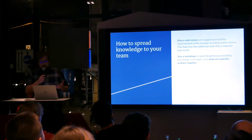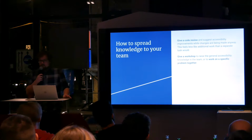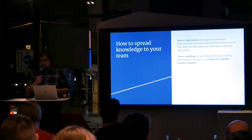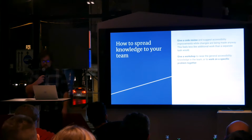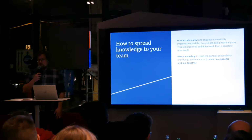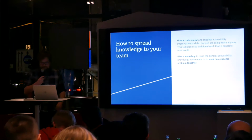To transfer what you know to your team, there are a couple of things you can do. For example, code reviews are an excellent vehicle to sneak in some suggestions for accessibility improvements here. Or to take a more direct route, you can also give a workshop. This can either be a generic accessibility workshop, like how to use ARIA properties for certain things, or it's more specific to common issues you're facing in your team. You could even incorporate a session where you collaboratively work out solutions for something.